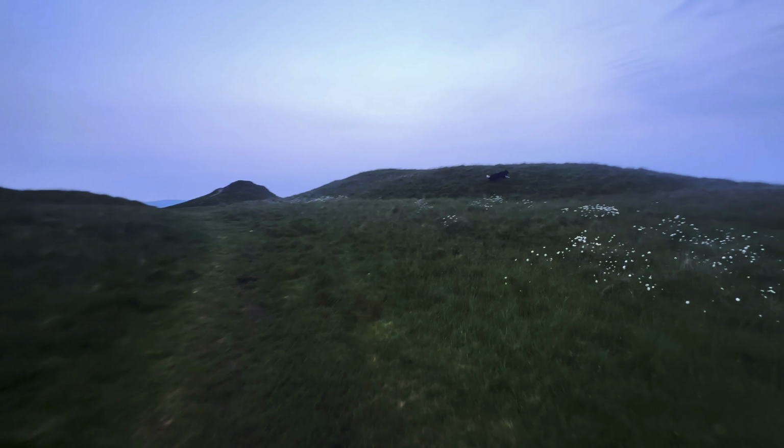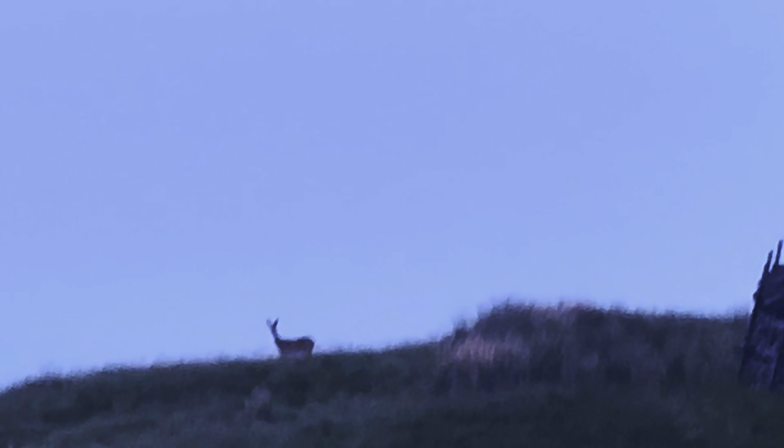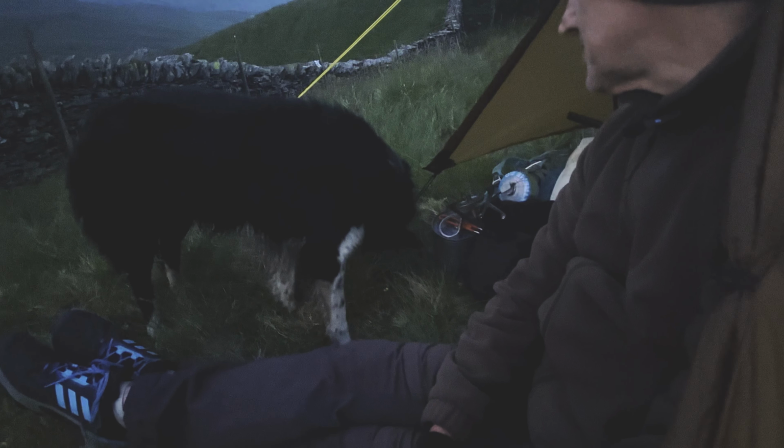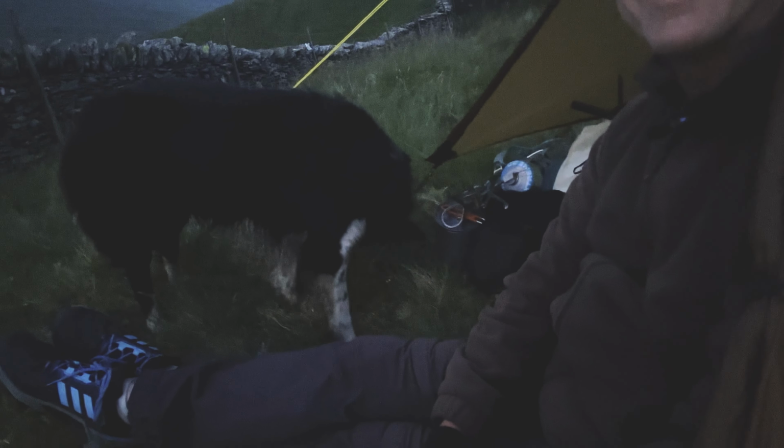So we're just making our way back to the tent, which is there. Look, you can see that deer there. Look. You wouldn't see that watching your telly, would you? Brilliant. So here we are, just chilling out at the tent. There's my laddo there. Can you see him? He's that busy digging, he's made himself thirsty. Look. You going to say hello, Charlie? No. Oh, hello, Charlie.